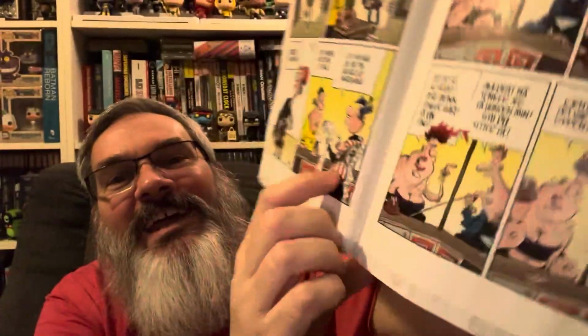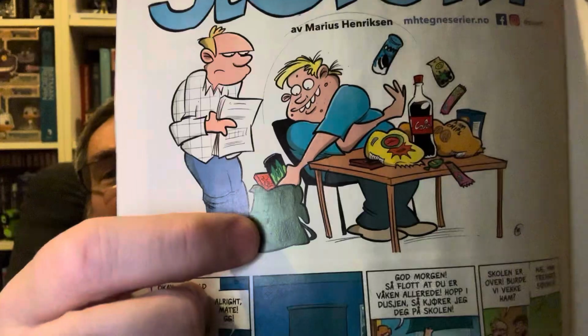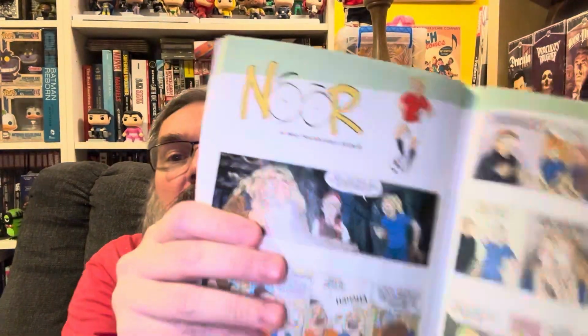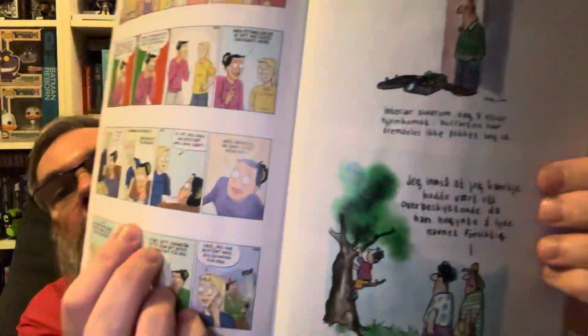I mean, look at this guy, look at this woman. I just start giggling when I see this. Look at this. He's pulling all this junk out of his backpack, and that's exactly my students. This stuff is cracking me up. That art is really cool. This is a 1-pager, but anyways, you get the idea. It's really cool, even just to look through it if you don't understand it.